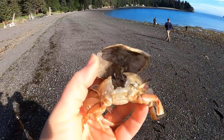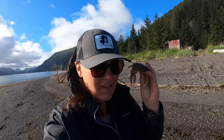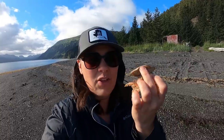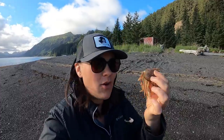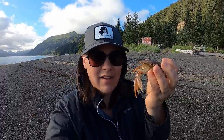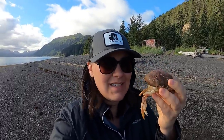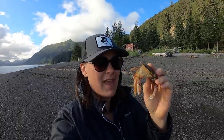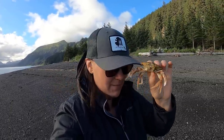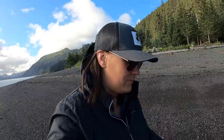You see how it opens up like this? So when a crab gets too big for its shell, it crawls out, and that's what's known as a soft shell crab. And it goes and hides and puffs itself up with water until a new shell grows. And so this is just the carcass that it left behind, and it didn't die. Isn't that so cool? It just opens up and slides itself out. Once I learned that, I was amazed. It just blows my mind every time I see a little crab shell.